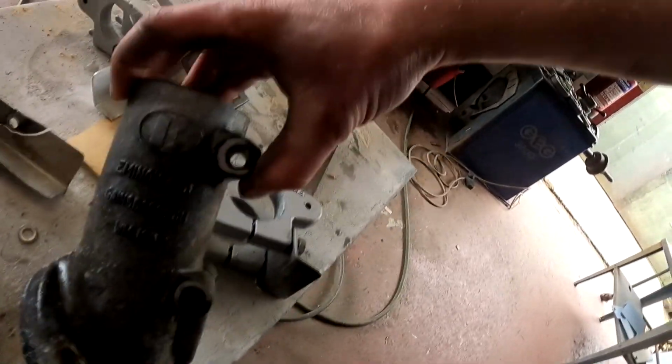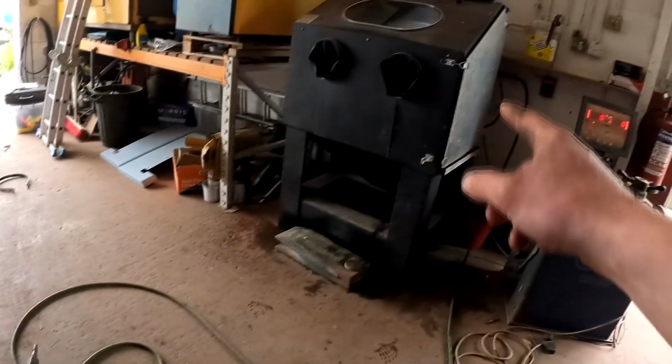That's the base after the ultrasonic cleaner to clean the grease and the dirt off, and I'll get it in the magic machine. I'm going to try and give you another point of view while I'm blasting this, because it comes up lovely. Look at that! Wow! How bad is that? Let's finish this side.